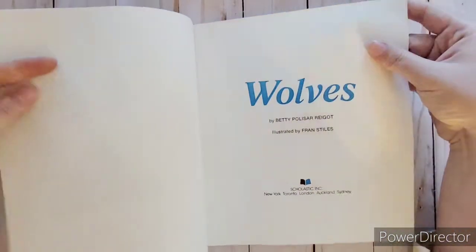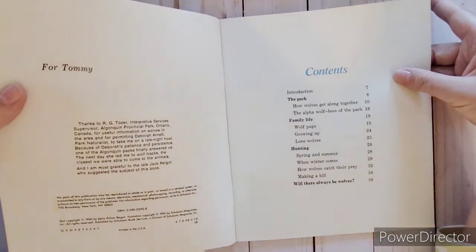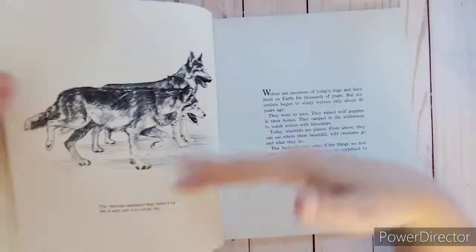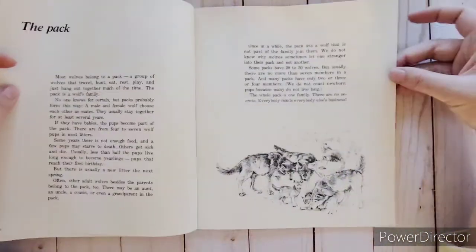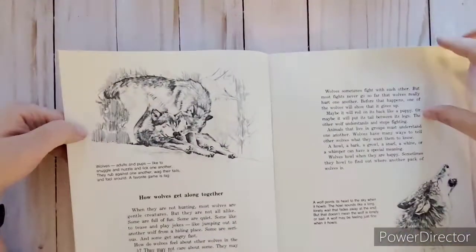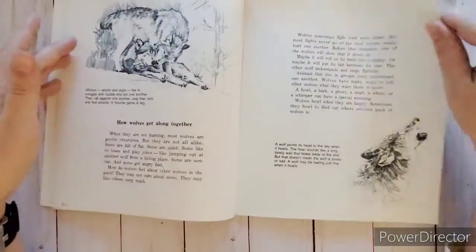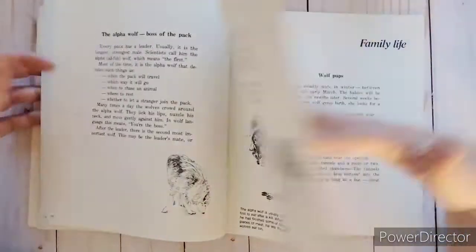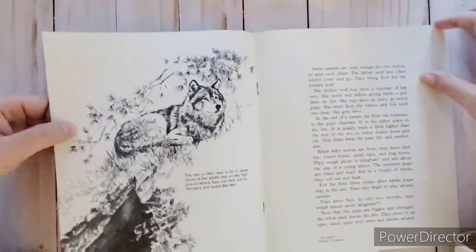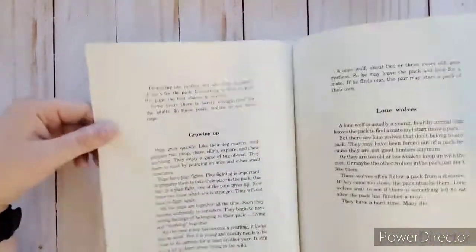I like the feeling of the paper too. It's not glossy at all. Copyright of 1980. But I thought it was kind of pretty. The illustrations, they're all like black and white, like sketches. That is gorgeous. Oh, look at that one. So yeah, I'll definitely have to use this.